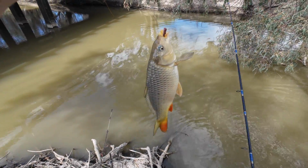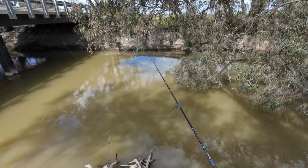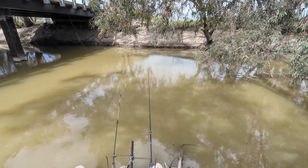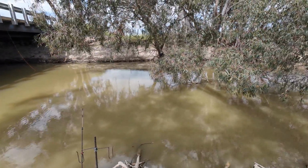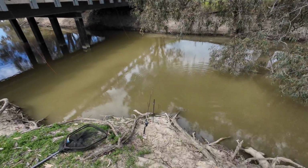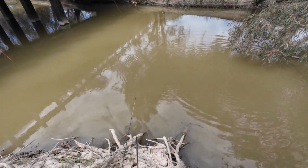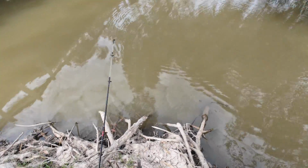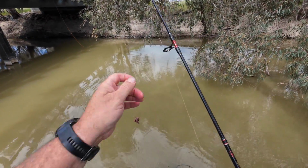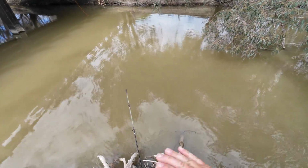Australia, we have a carp problem. Once again, I'm not even going to touch them worms. Here we go. Got him. A bit bigger this one. Oh, maybe not. I heard a splash and I look around, my little rod's bouncing off. Oh, just got off, did it? Is it still there? It just got off. I heard a splash, so I looked around and this little rod had a fish on it.